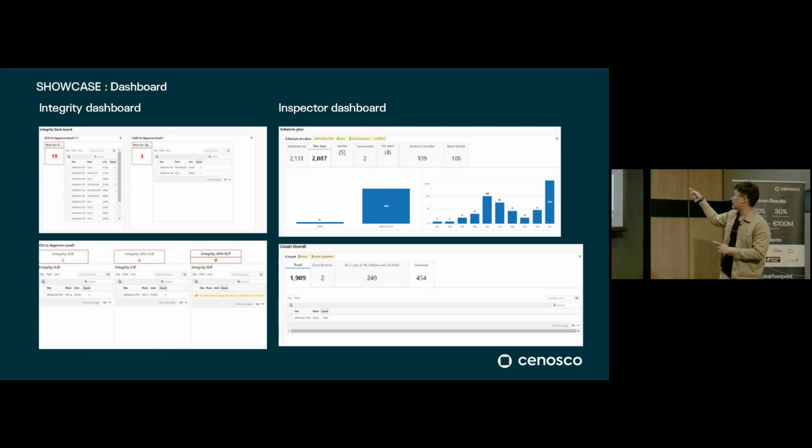And another point is about the individual KPI of the inspector. Actually, me as an inspection engineer, I have to manage the schedule, for example, the inspection schedule. I have to see how many tasks I have to do this year, next month, something like that. So that's all available by our own dashboard. This is our own dashboard. Yeah, we can create our own dashboard. It's like our idea.